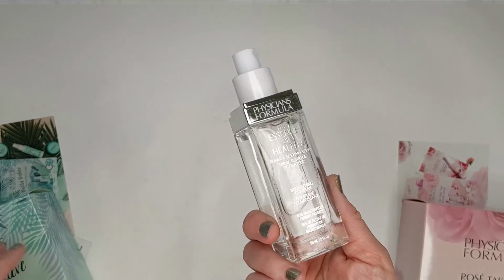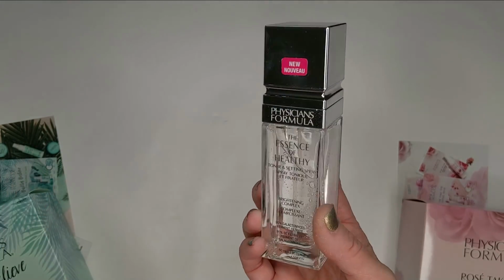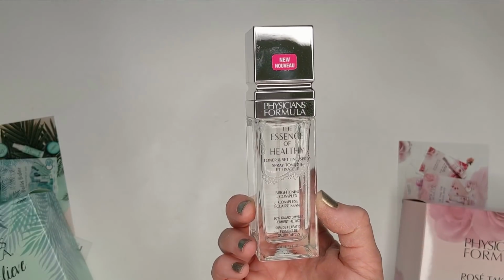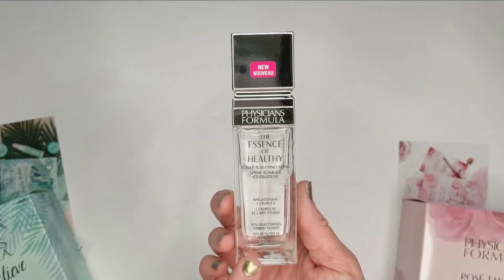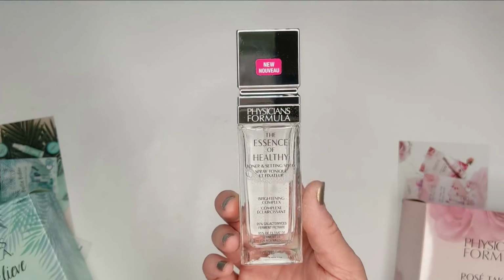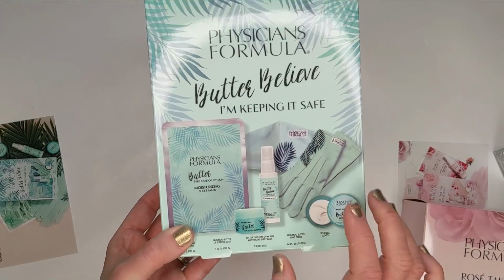I feel like I'm probably going to use this more as a toner versus a setting spray just because it has those great ingredients in it. But I'm curious to see if it'll also help my makeup last throughout the day, so I'll definitely try it as a setting spray as well. And also, this seems to have no scent to it whatsoever. So that's awesome. And then the next kit we have is Butter Believe I'm Keeping It Safe.